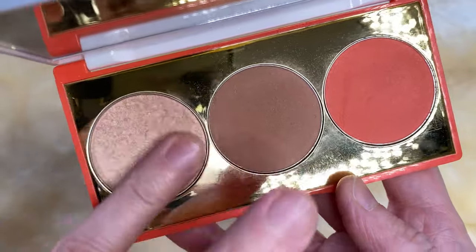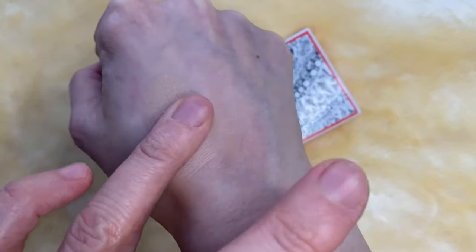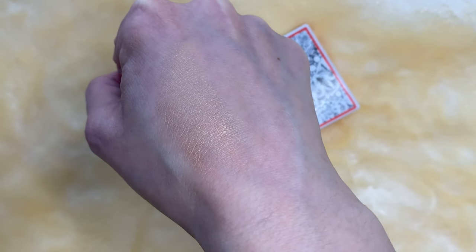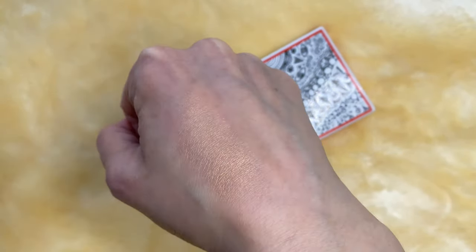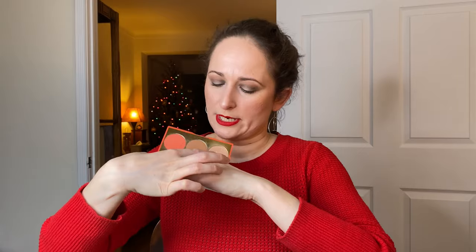But I figured I'm gonna try to use it all year round, maybe mix it with other highlights. This is part of a palette. This was the Pretty Cheeky Face Palette by Sonia Kashuk, no longer made. She does not make makeup anymore, only brushes. This was sold at Target. This is a blush, bronzer, and highlight, and I am gonna focus on the highlight.